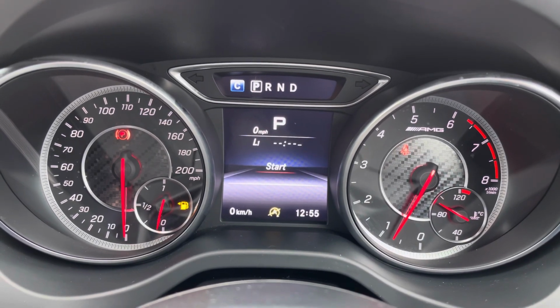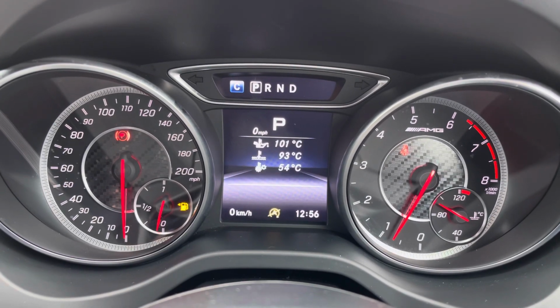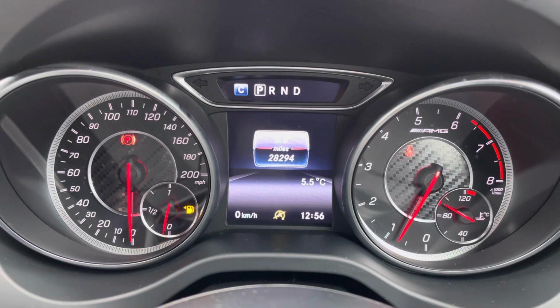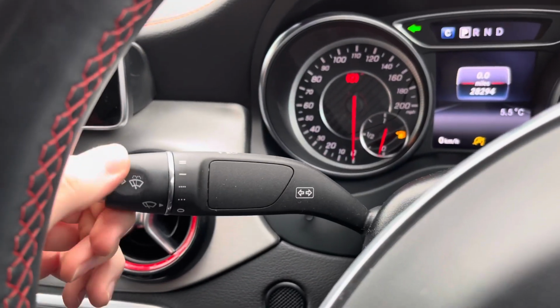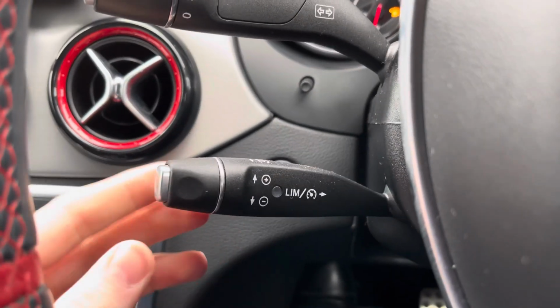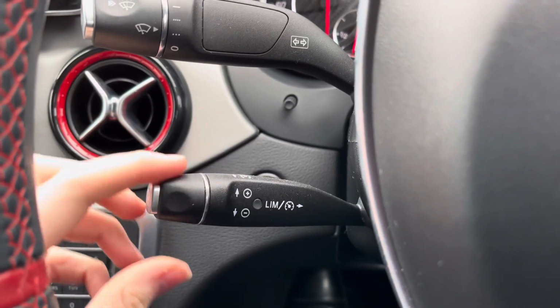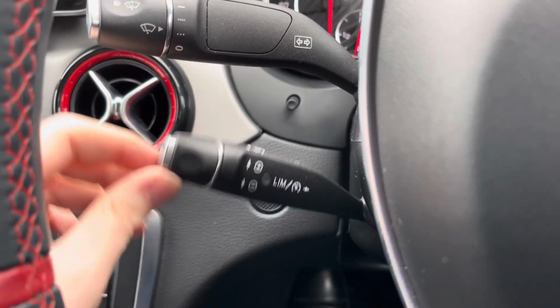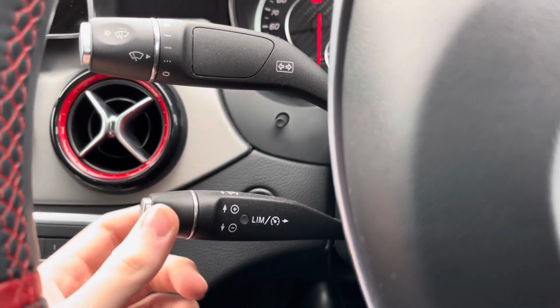You also have your AMG section here as well. You can set up a lap timer. You can also see things like the engine temperature and oil temperature in the vehicle as well. You do have your indicator stalk there with the wipers at the end of it. You do have cruise control as well, which is ideal for those longer journeys, as it means you don't have to keep your foot held on the accelerator the whole time, and it allows you to arrive at your destination with a bit more comfort and less strain in your foot.